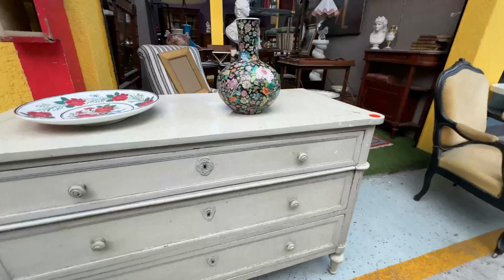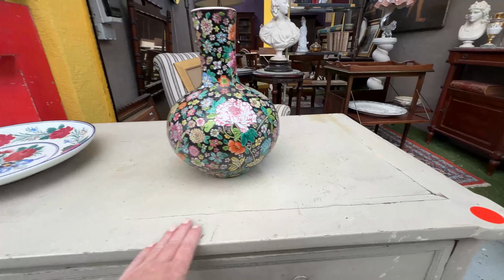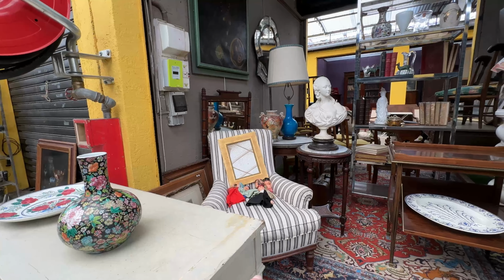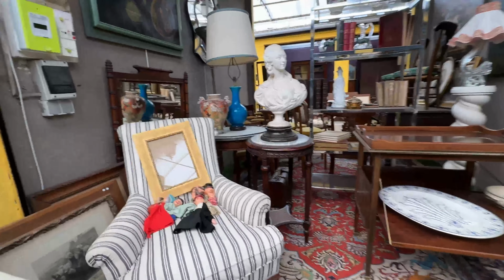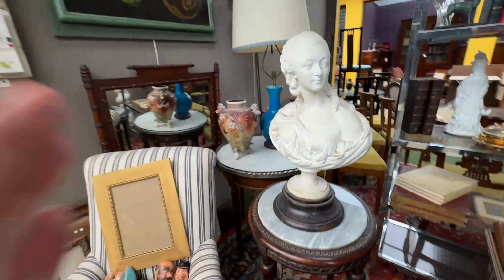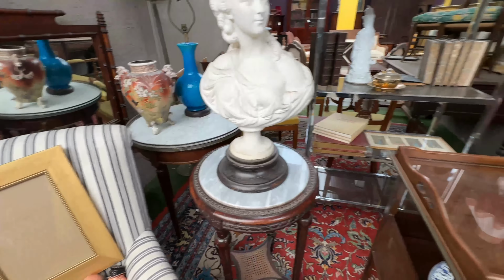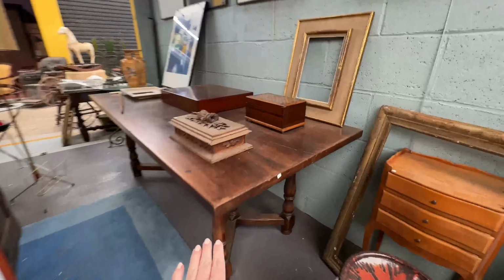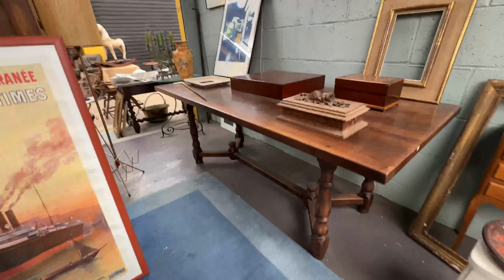This dresser is so beautiful. €780. Love this sweet chair. Oh, and more of these bamboo mirrors, which I really like. That one is gorgeous. Oh, and there's some great little marble top tables, also lovely. Oh, there's another gorgeous table. €880.